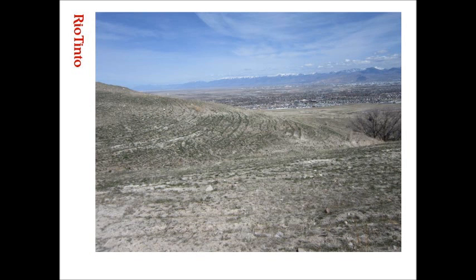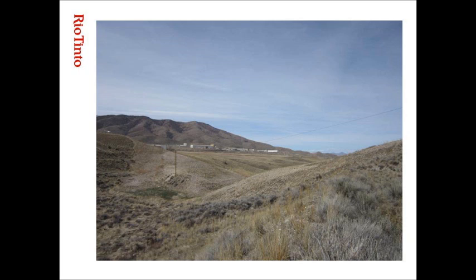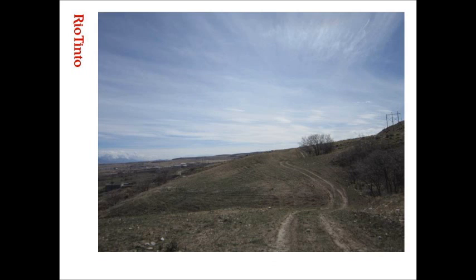And this slide shows the town of Magna and them being able to see the reclamation that's taken place and the impact that this has on the community. This particular fill, you can see the magnitude of this fill by the telephone pole that is here. Basically, material extended from this peak to this peak, and all this material was removed out from this drainage to reestablish the drainage and the natural topography. And then once again, no evidence of the railroad grade.